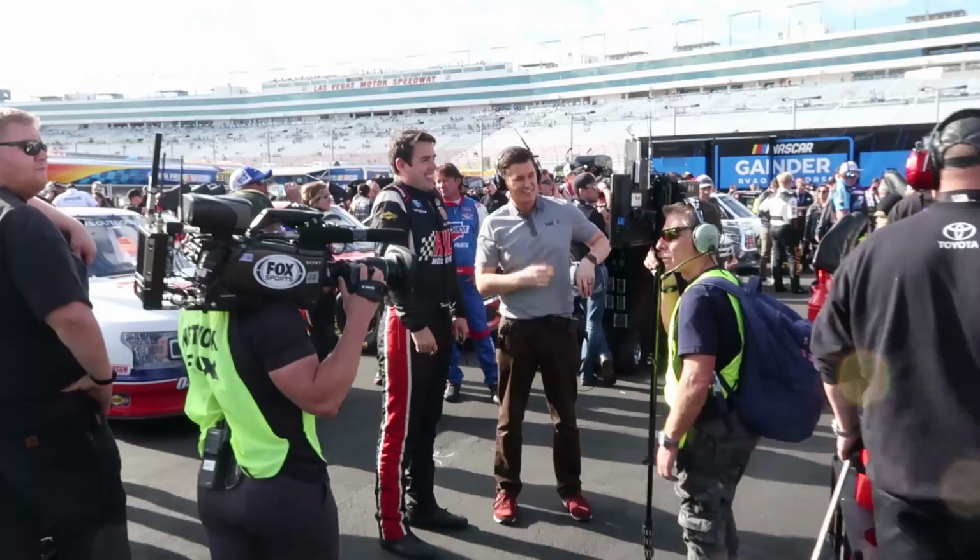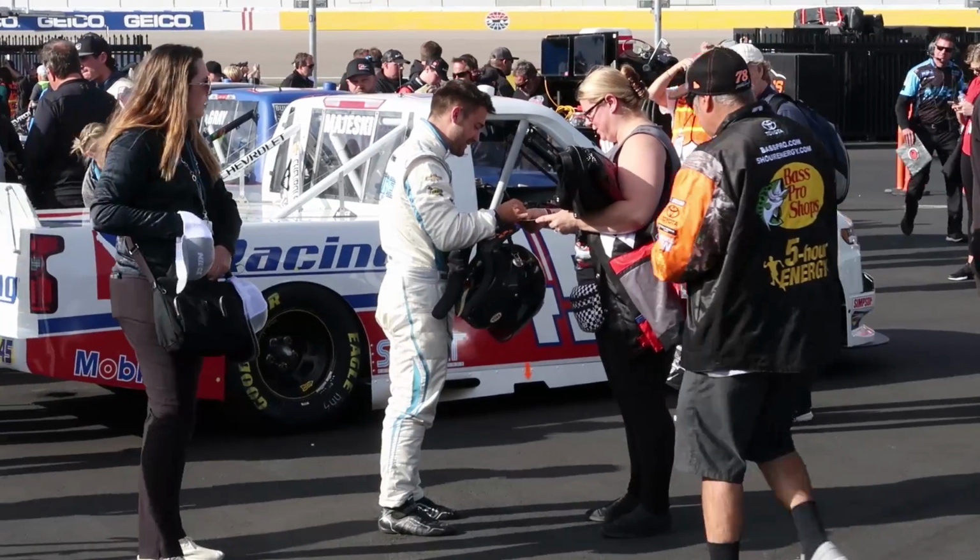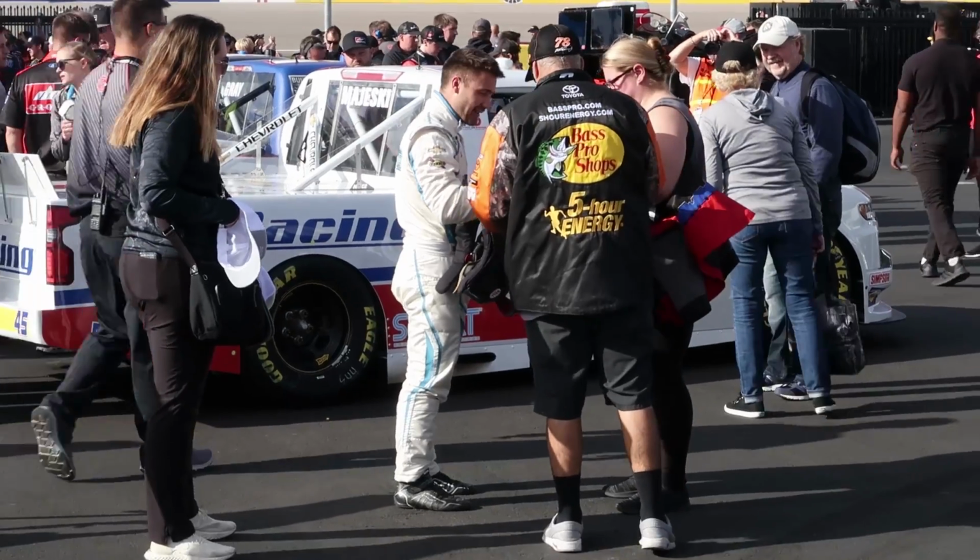And so with that, we have a pretty decent break in the action. Cup practice, final practice isn't until 4:30 local time. It's almost 2 hours from now. So we got some downtime before cars are back on the track. Johnny Sauter signing for fans. Timmy Hill getting ready to do an interview live on Fox with Alan Cavanna. Ty Majeski is out of the truck. There he is. Went for a wild ride last week at Daytona.